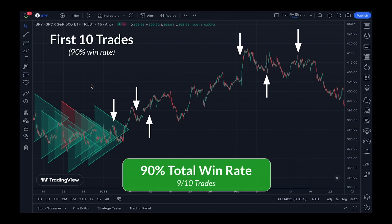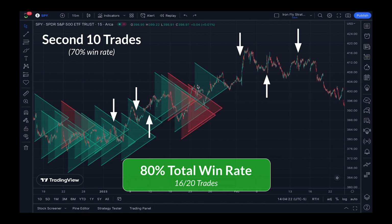So here are my second 10 trades. And again, most of these are going to be winners, but there was a little cluster right here in which I lost, where you had a lot of that volatility in the market. So the second 10 trades, it was a 70% win rate just of those trades. So that brings the total win rate to 80%. So 16 out of 20 trades were winners. And you can see this gap here in which I avoided entering these iron flies because of these events that I wanted to avoid. All right, let's go on to the next.